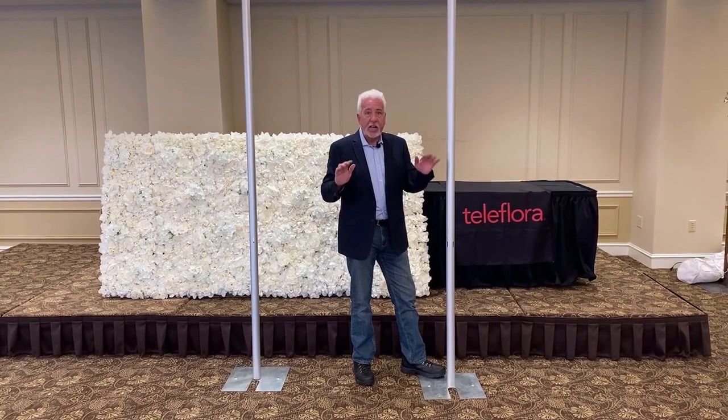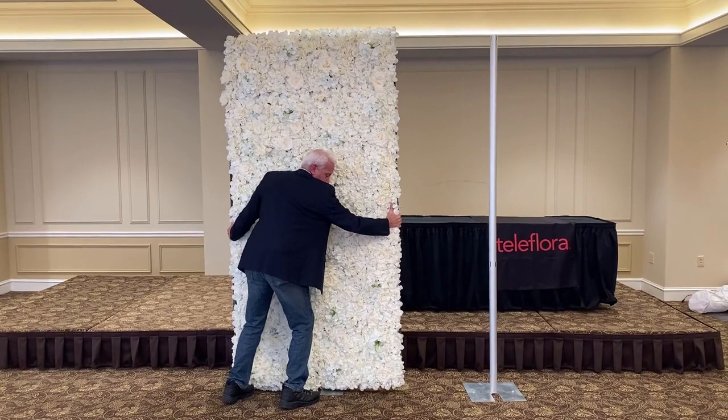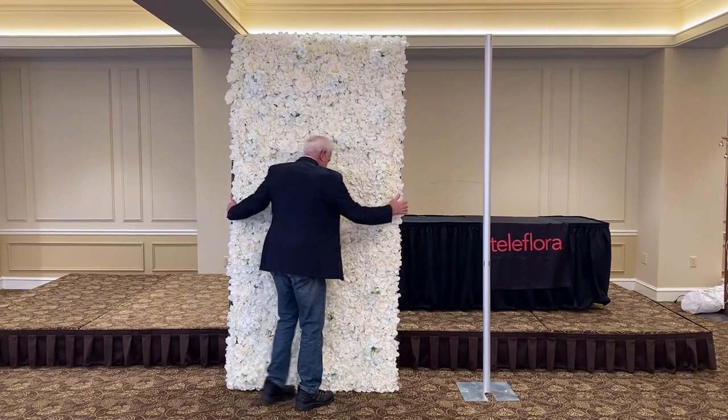Okay, now we have the one panel stood up vertically, and you can see how light they are. We can just pick them up, move them into place, and center them right by the pole for the pipe and draping frame that we have. We're going to stand it up a little bit straighter. And now we're just going to try to actually secure this to the pole.